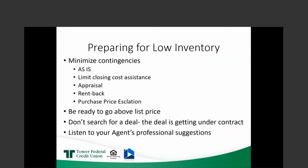The other thing is, we still do have people coming to us saying, I want to get a deal. I want a foreclosure. I want a short sale. I've heard I can get deals on them. You're not going to get a deal in today's market. The deal is that you actually beat everyone else out from getting the property. The deal is getting under contract. The deal is securing the property. That is the deal. The deal is not 10% off the asking price or 5% off the asking price.